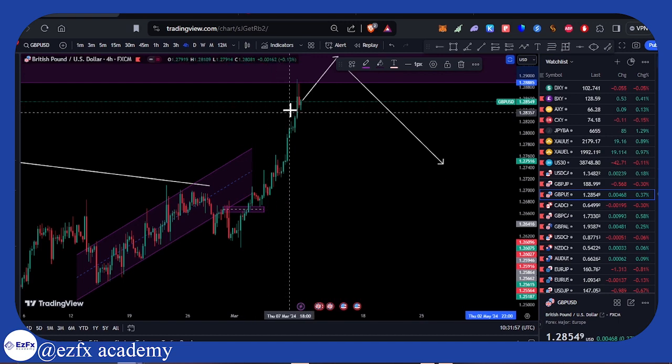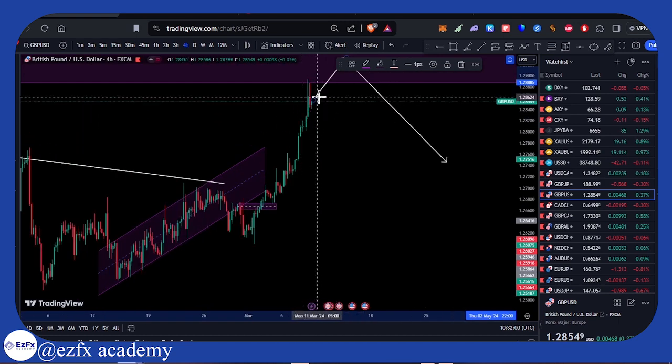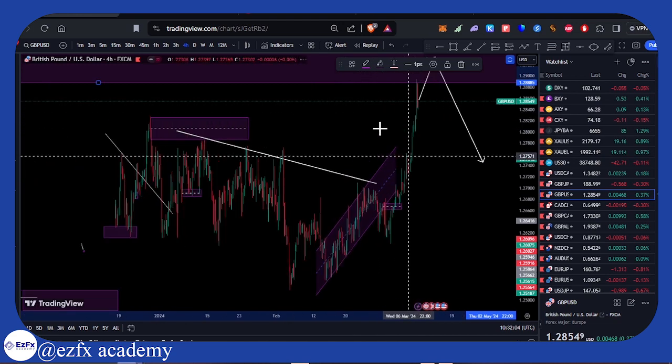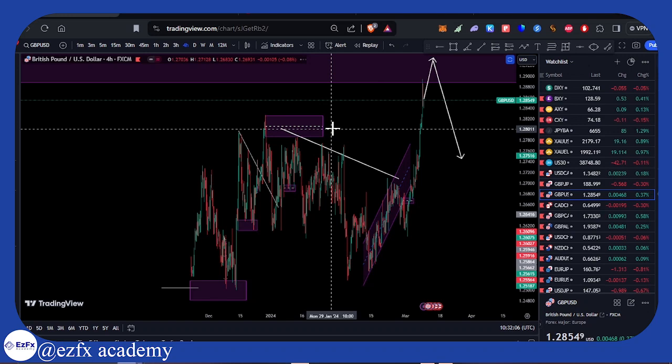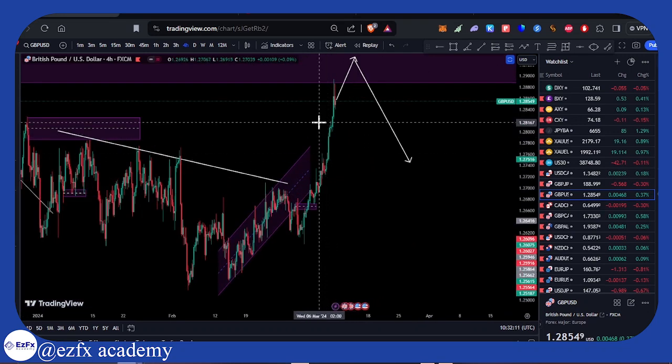Now if we go down to the 4 hours, we're going to see some level of rejection from these two candles. As you can see, we've gotten rejection from those two candles, and it should show you that there's every likelihood for GBP USD to turn bearish very soon.